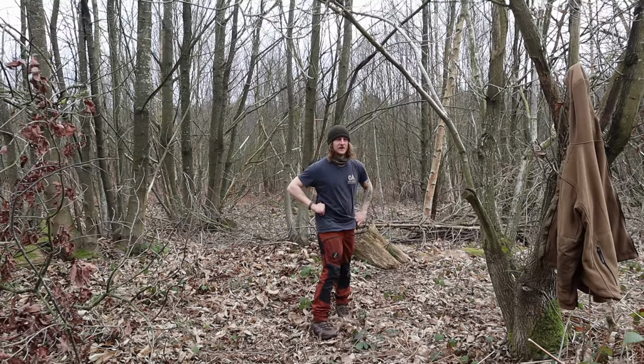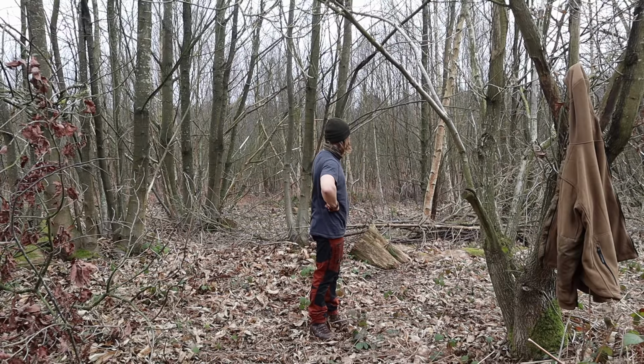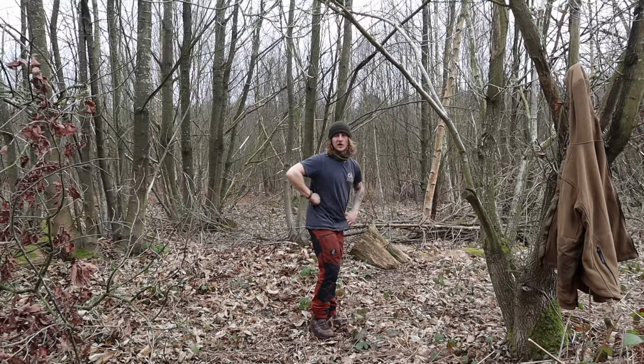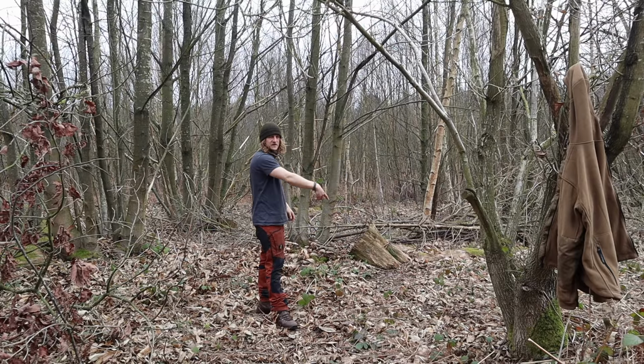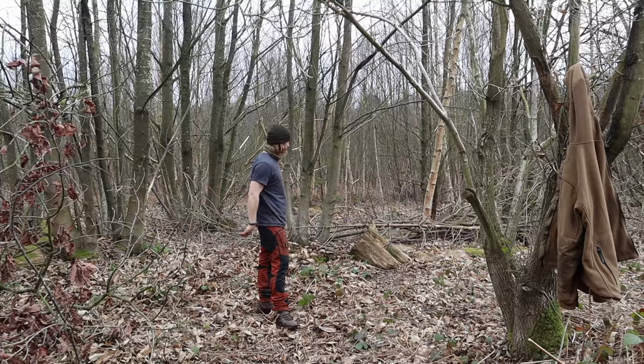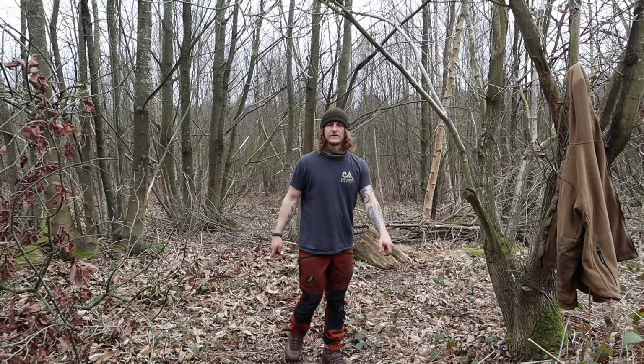Lovely little spot. You can see some silver birch, some ash, some holly, beech. I'm gonna go in the hammock today. I'm gonna put it down here in this little divot. Just there, I think. There's a little chopping block around the corner I can do some wood processing on. Flint and steel fire today, I think.